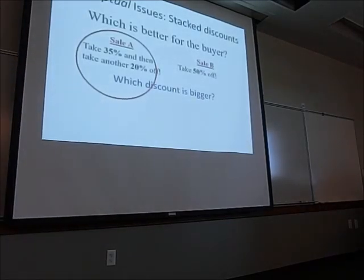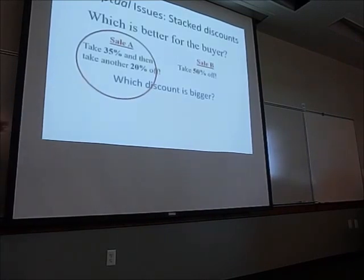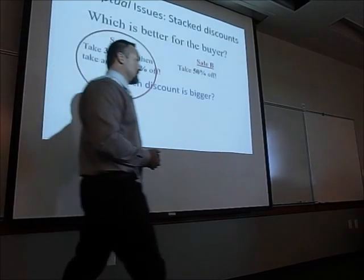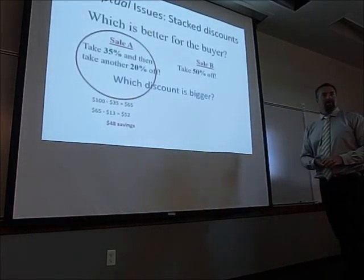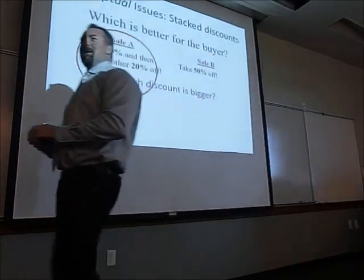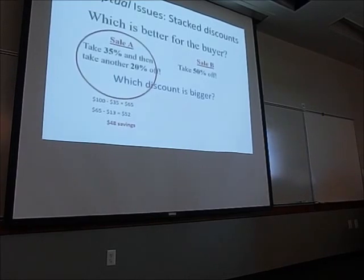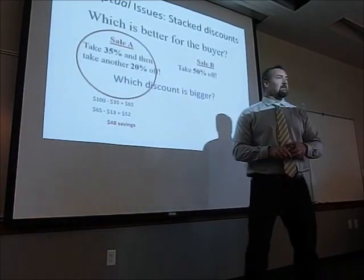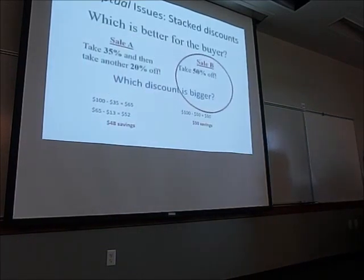Our perception would be that this is the better discount. But let's do the math. Let's assume it's a $100 shirt, or what's a better example than a shirt? A tie. A boss tie, yeah, good. So it's a $100 boss tie. You can do a 35% discount followed by a 20% discount, and what you end up saving is $48. So which is the better deal? Right, 50% is better than 48.